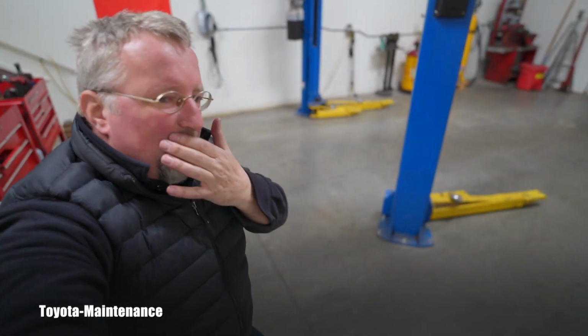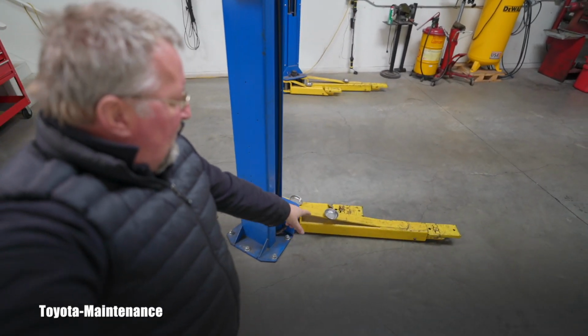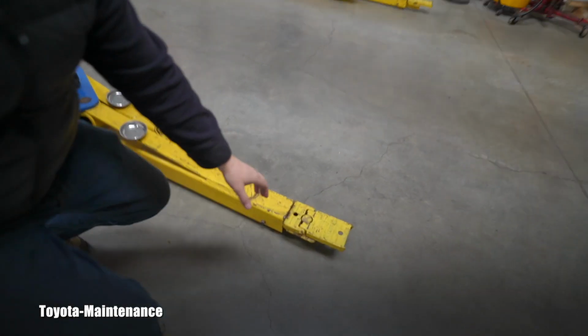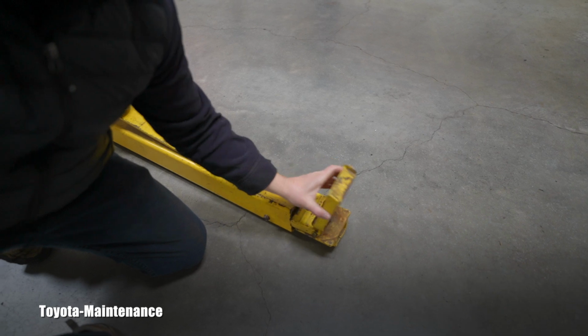And I don't think it's excessive to have the floor clean, considering that I'm the one who crawls all over here. As you can imagine, sometimes when you want to put the vehicle on the lift, you cannot see under. And I really have to lay down and correctly install those so they are perfectly on the frame. So I think it's normal to have a clean shop, right?